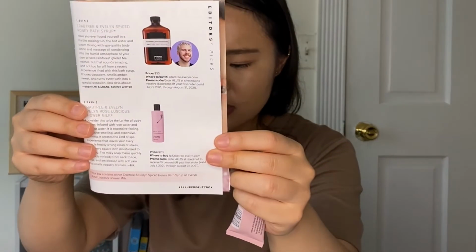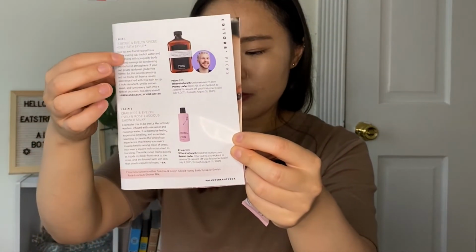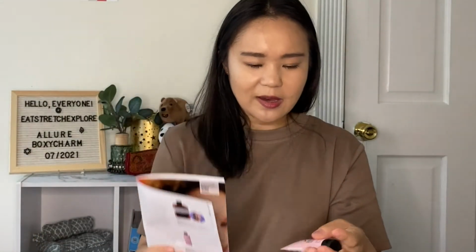And so you were either going to get this or the honey bath syrup. Personally, I was very excited that I got the shower milk instead of the bath syrup, because I take showers, I don't take baths. So I haven't opened this yet. It does have a seal on it, but I will probably be using this when I go on my road trip, just because I think it'll be nice to have my own bath product, because sometimes the hotel bath soaps are not super good, in my opinion at least.